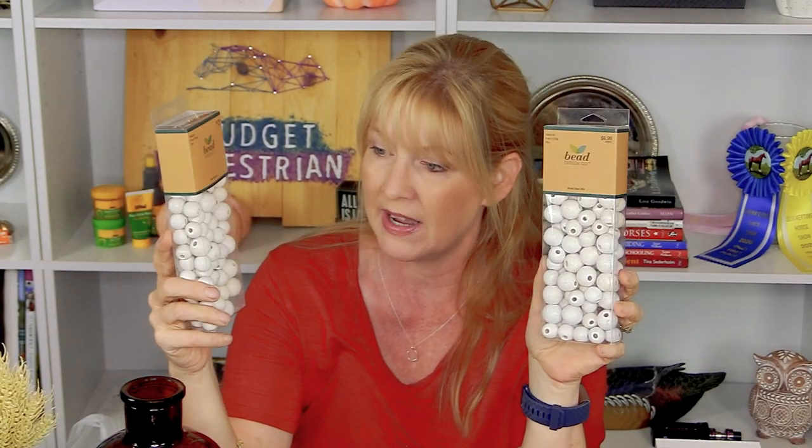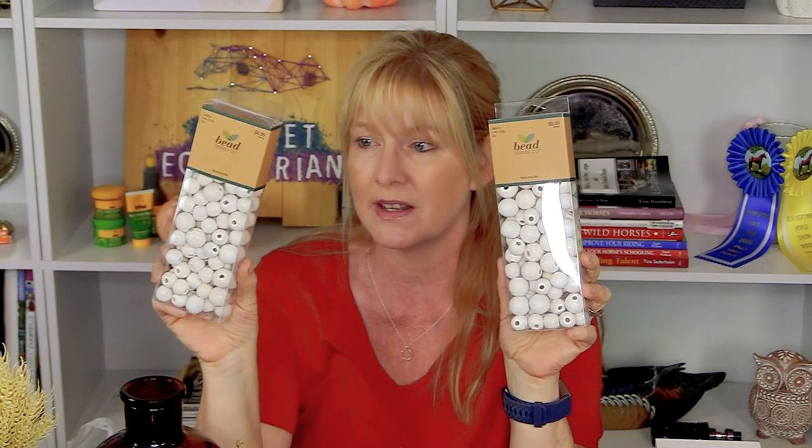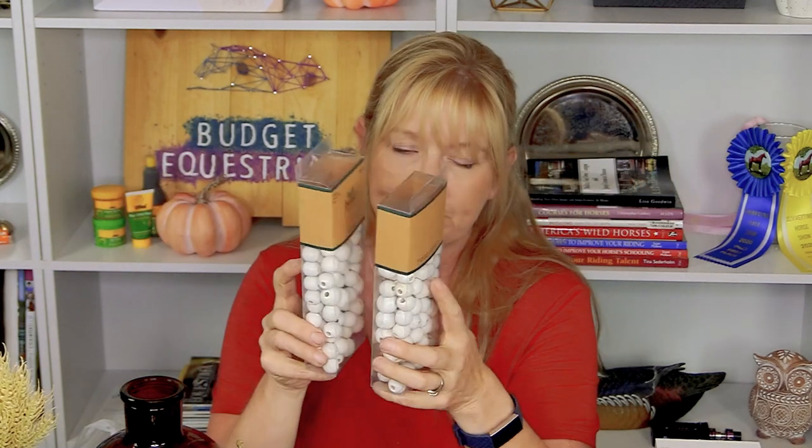Now I wasn't planning on buying beads, but I've seen all of the bead garland that Hobby Lobby sells and people have in their decorating. So I thought I would like to try to make my own bead garland. And they had the beads on sale for 50% off, which was awesome. One container was $6.99. So basically, it's like you buy one, you get one free. So hopefully that will be enough to make a garland or two for my fall decorating.